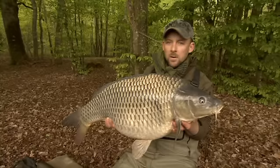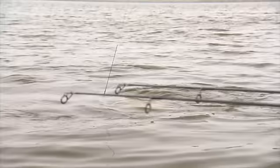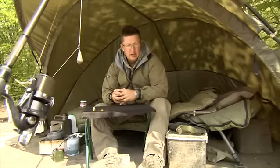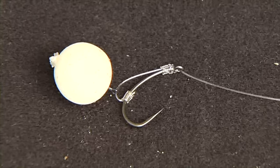We've been using leg clips for the entire session and making sure the leads dump on all the bites. Because we're fishing at such a long range, we need the leads to come off and the fish to come up in the water. Really important. We're going to look at some of my alternative rigs for fishing at long range.